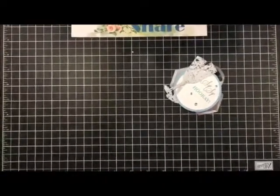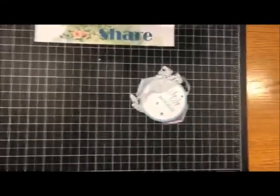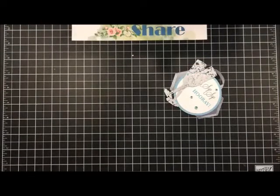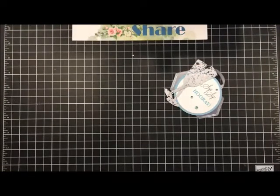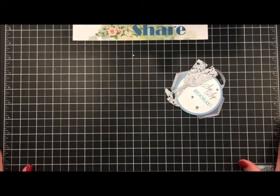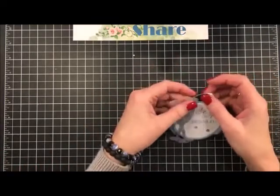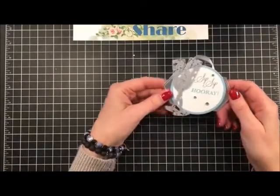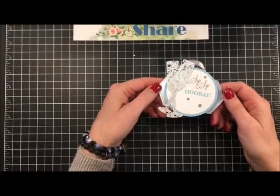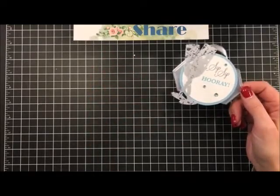Most of my downline, seriously, are warmly welcomed and never pressured, and they're just part of our Stamping to Share family. And that's really what it's about. Stampin' Up! is kind of like a family of people who really enjoy happy, relaxed stamping. In fact, many of my friends and downline members consider stamping to be their therapy, because time just flies when they sit down to stamp. It's relaxing and it's fun and it makes you happy, and that is kind of the point, isn't it?